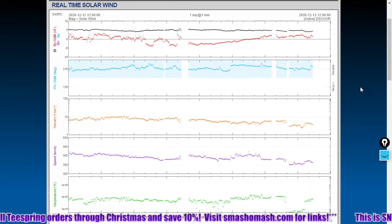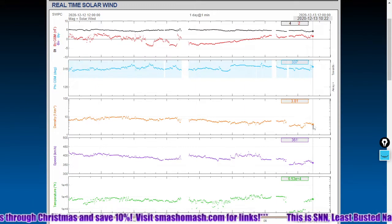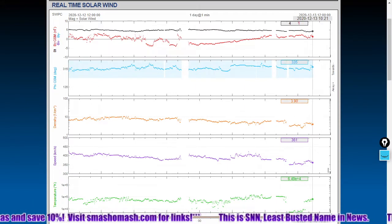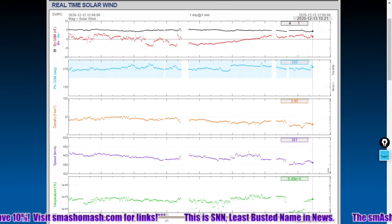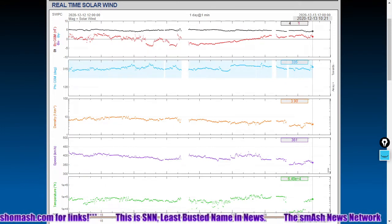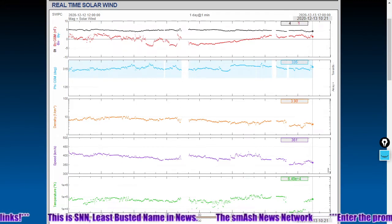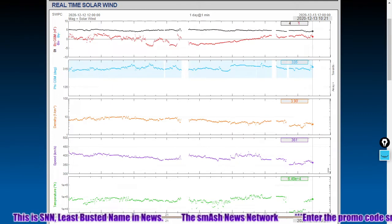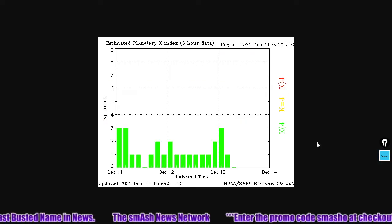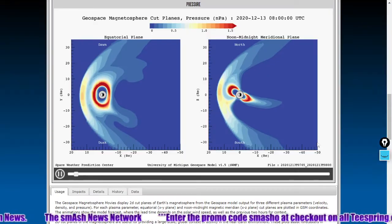So here we've got solar wind density quite low, less than 4 protons per cubic centimeter. Solar wind speed is down to background levels, basically at 361 kilometers a second. The BT/BZ has recently moved the BZ into positive territory in the last, say, 6 hours. Pretty uneventful. KP index, a measurement of global geomagnetism, down to 0.